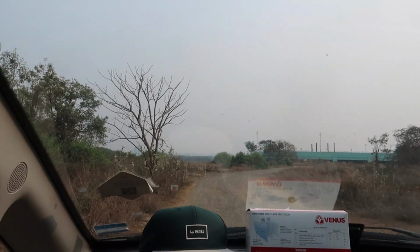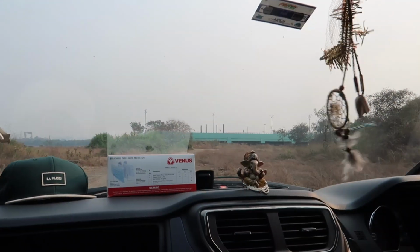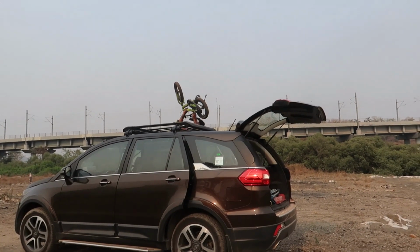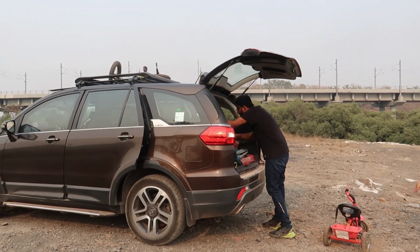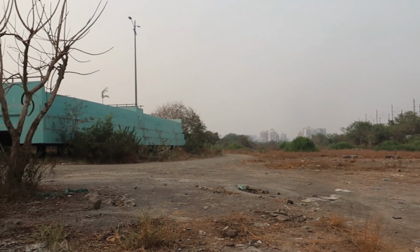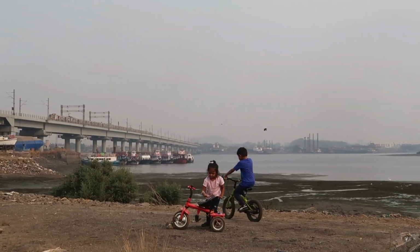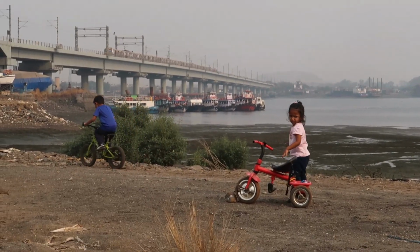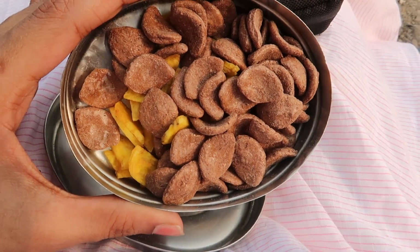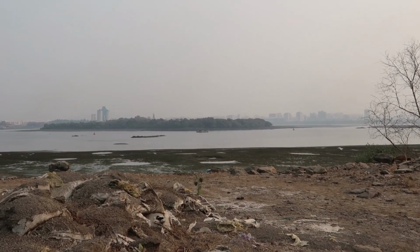My son wanted to do cycling in a very big ground, so my husband drove to this place very close to Ulve station. It's very beautiful and spacious, not a ground exactly, it's not developed, as you can see, and it's very nice for cycling. We even brought chairs to sit while the kids mind their own business and we get some peace of mind. We also brought some snacks like choco to feed the kids at intervals. It's a beautiful place to relax and watch the sunset.